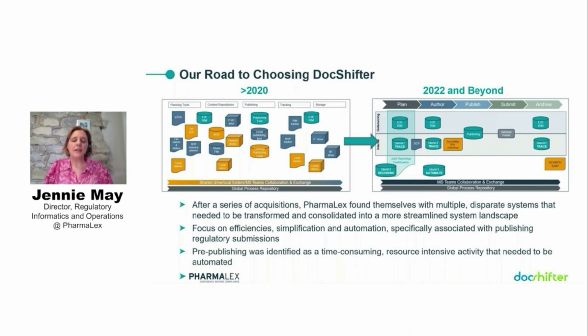So we've spent the last couple of years creating and implementing global systems that are used by all of our publishers and our regulatory leads to make sure that we're focusing on simplification of our publishing process and that handover of documents from our client through a regulatory lead within PharmaLex and onto our publisher. But then also how we then hand back our published sequences back to our clients. And the way we built our roadmap is to really streamline everything as much as possible, so we're using the fewest systems that we can, and our systems can talk to each other.